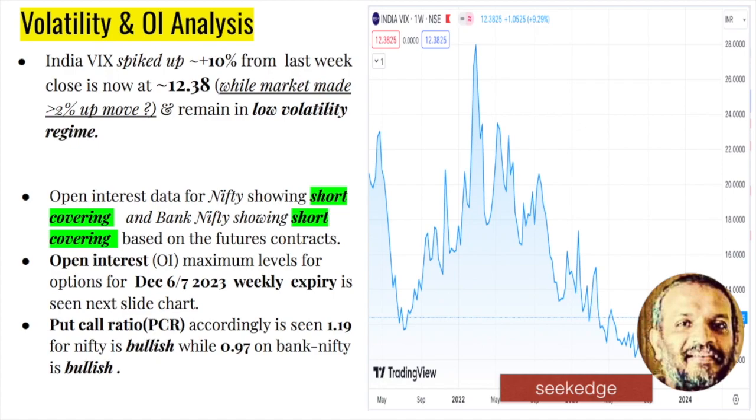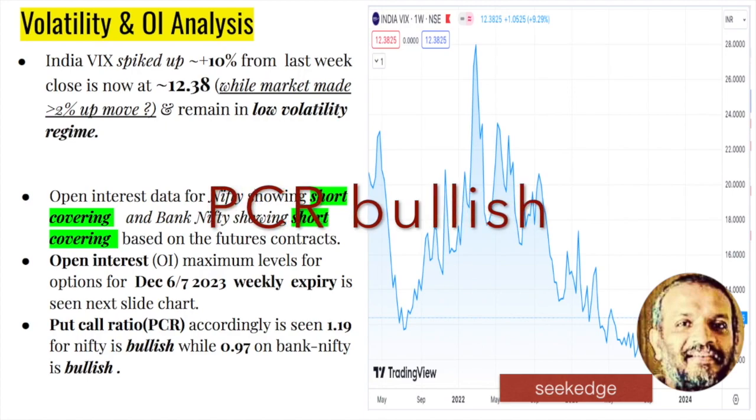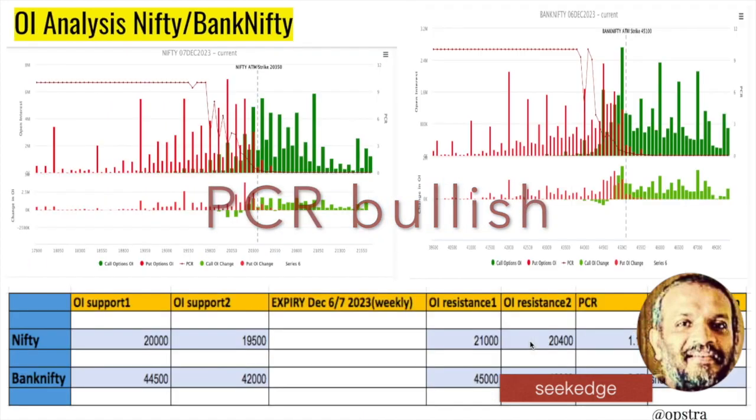Open interest for the options for the December 6th and 7th weekly expiry shows that the put call ratio is bullish. Nifty is bullish. Banknifty is slightly below one, so not exactly bullish, but you can consider it. So PCR, the futures open interest and options open interest are also showing bullishness with respect to open interest.